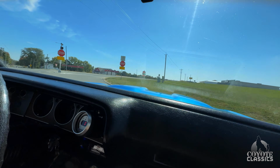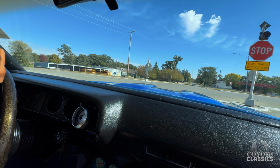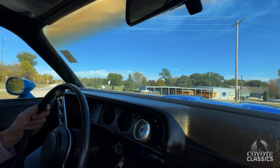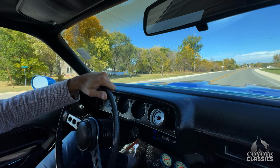All right, now we're starting to warm up. We're at 150. Got this truck coming on here. Idle's about 1,000. I'm gonna go. He's gonna turn here. All right, now she's warmed up. We'll see what it does.